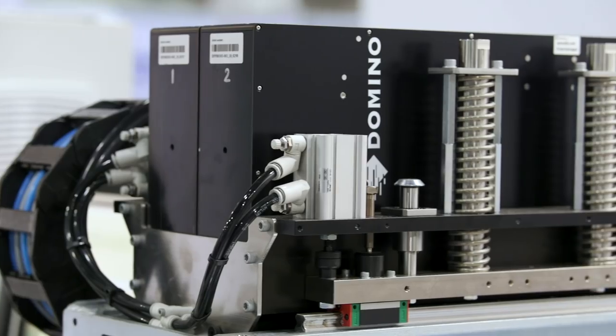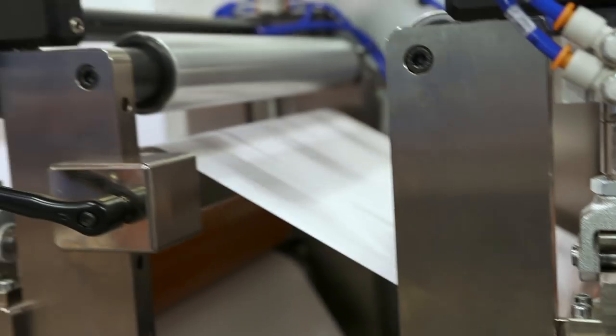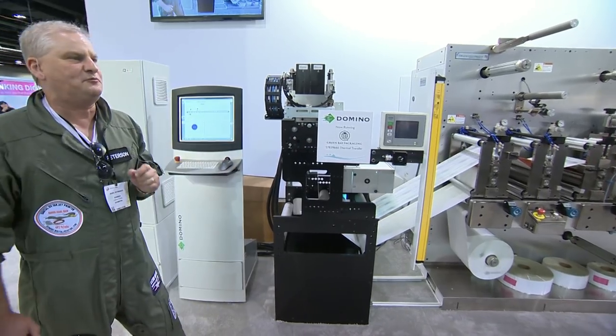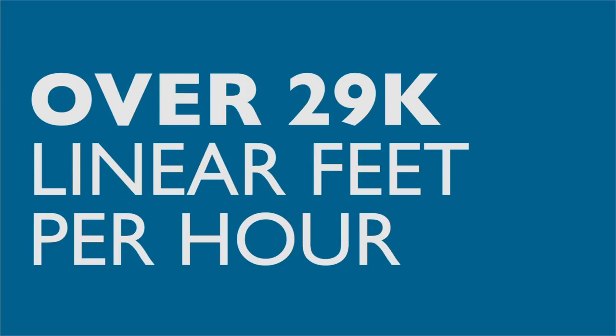Ladies and gentlemen, it is time to buzz the tower. What we are producing here is a tracking barcode that is used commonly in Amazon packages. This allows us to produce over 29,000 linear feet on an hourly basis.